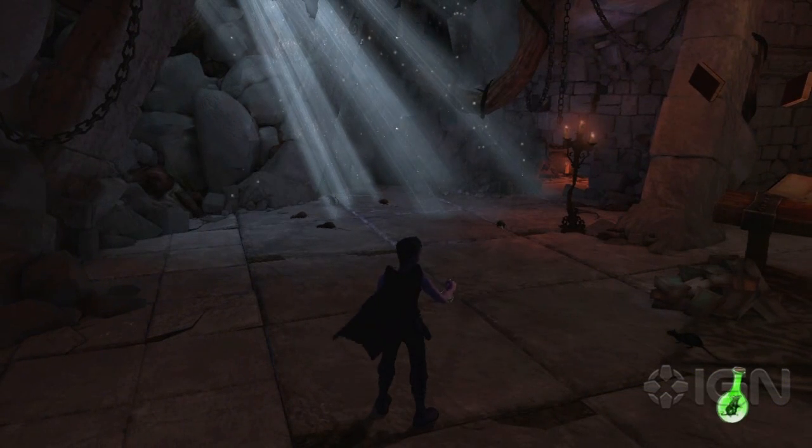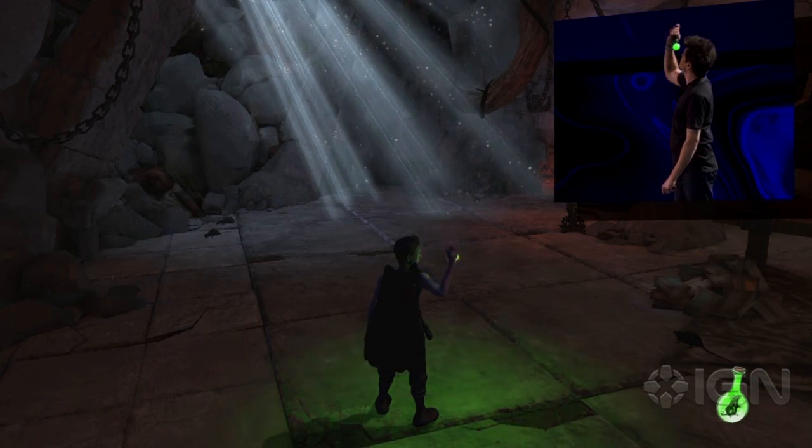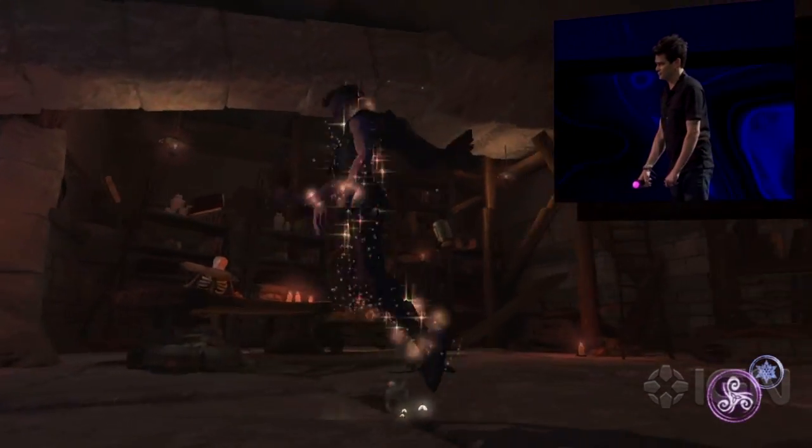All right, let's shake this thing up. Who knows how long it's been sitting there? You'll notice the ball changes color to let me know it's ready. Just give it back and drink.